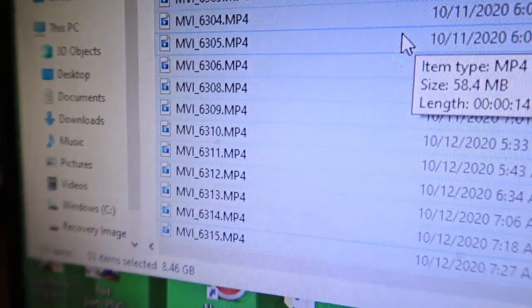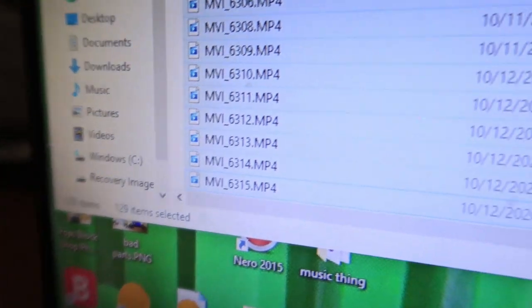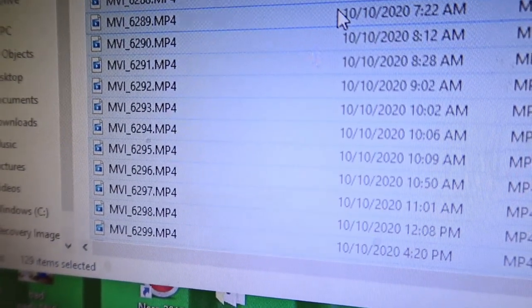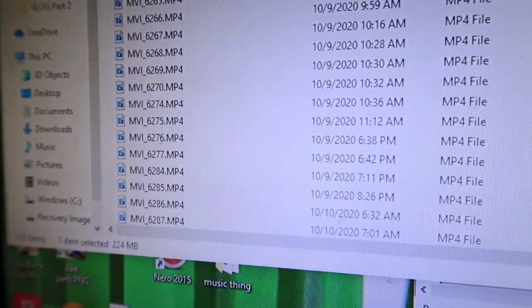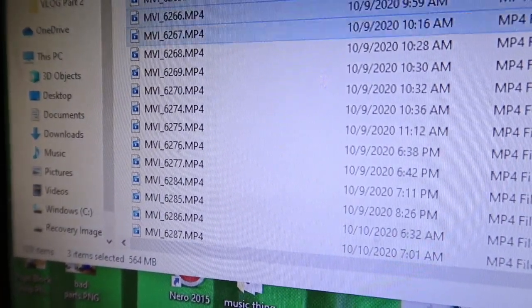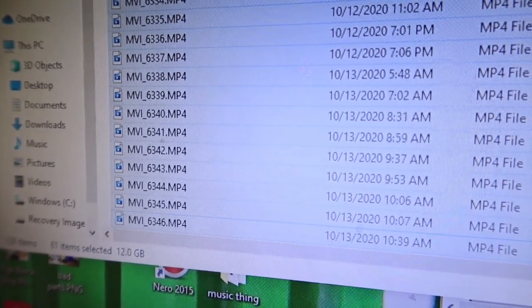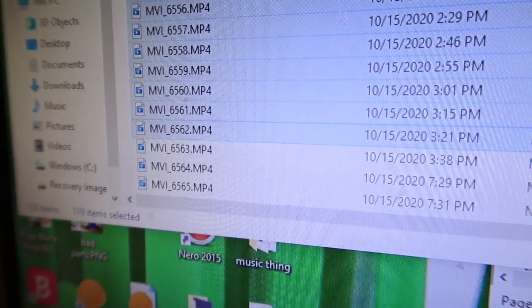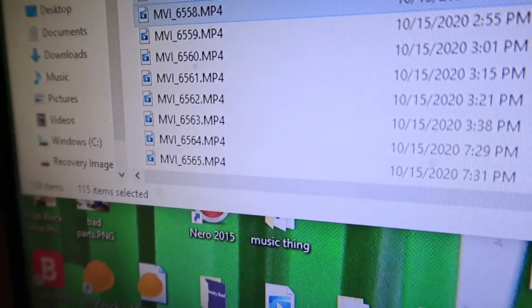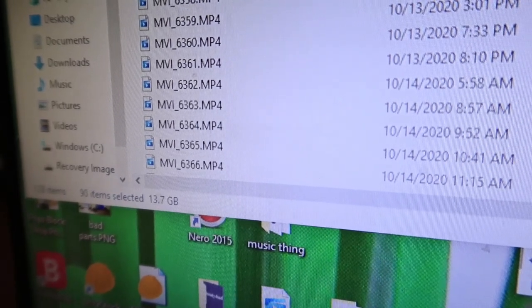So let me just do them all. If I select everything, it's 129 clips. What I found out is about 7.5 gigabytes is actually about 30 minutes. I'm not sure. At a certain point, it doesn't tell me the gigabytes anymore. So I'm trying to keep it.